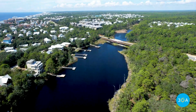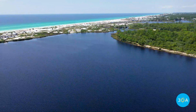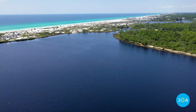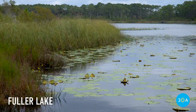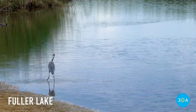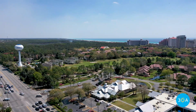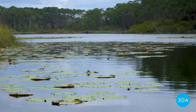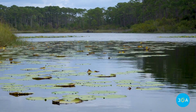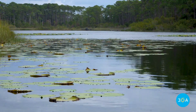Florida's Scenic Highway 30A is lucky enough to be home to 15 of these natural wonders, and they're each unique. Farthest to the west, the 40-acre Fuller Lake is somewhat inaccessible as it's part of the private Coffeen Nature Preserve located near Sandestin and Topsail Resort. There's no public access to reach Fuller Lake except through appointments made through Coffeen Nature Preserve.